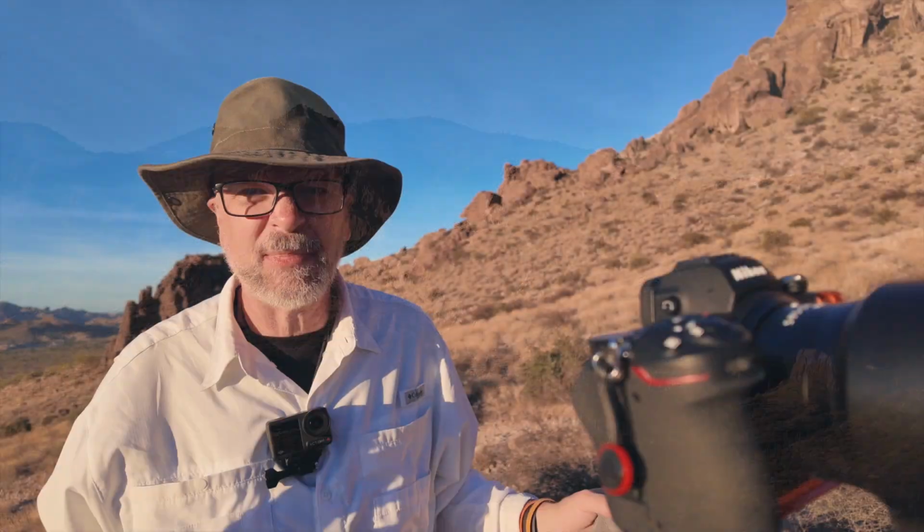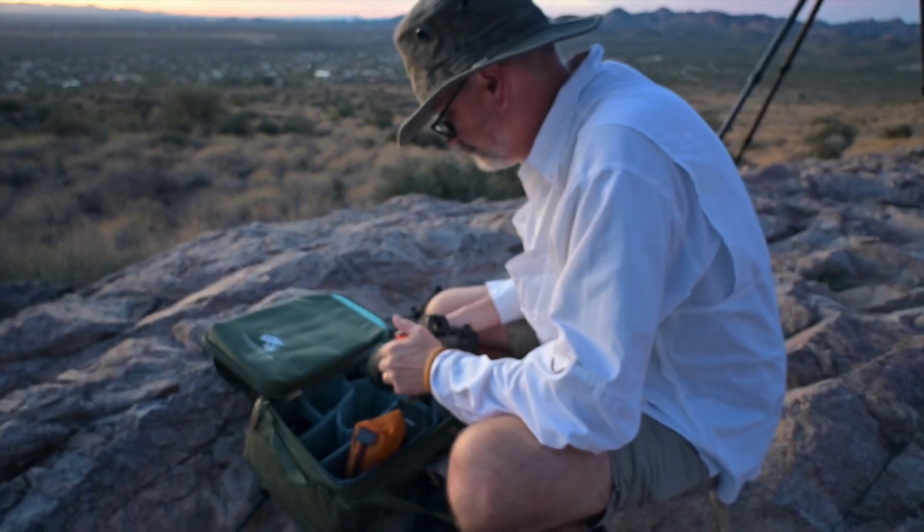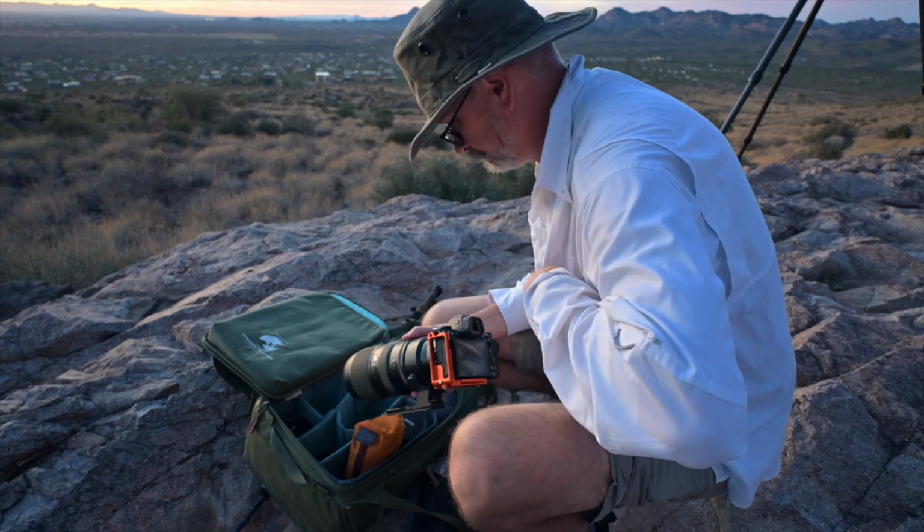But what do I mean by getting ready? So I've got my lenses prepped. I've got the 100 to 400 I'm starting with. If I decide to go 24 to 120, it's in the bag, ready to go, quick swap.